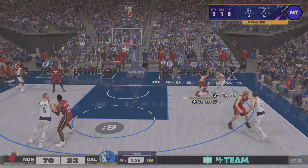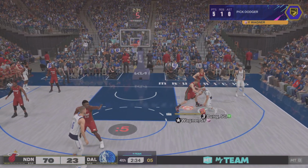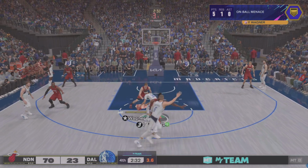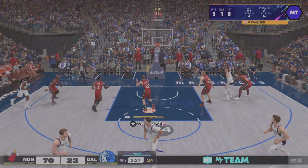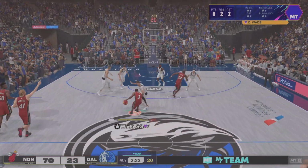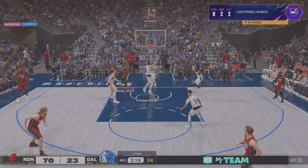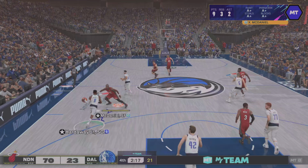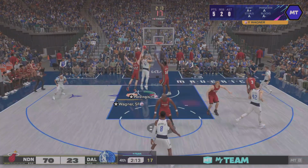And Curry has it in the corner. Down to 5 on the shot clock. On the wing, Hardaway. Another miss, and they desperately need a bucket. And it's Washington's ball. Here's Wade. Kleber with the rebound. And so here is Dallas. Nothing doing offensively yet for them in the fourth.